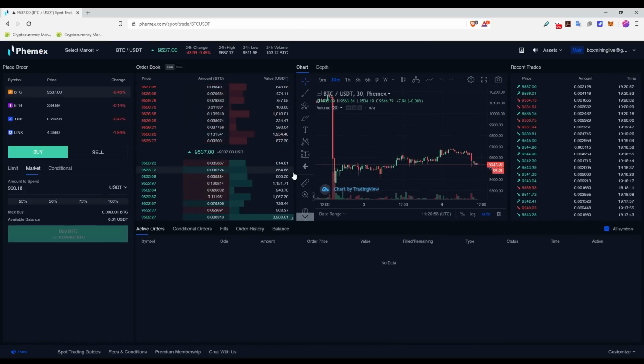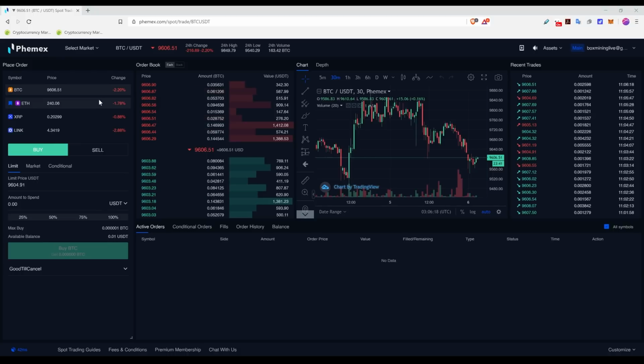The good news is I spent around a month playing with it, and I found that the interface is very, very intuitive. So if you want to do spot trades, you have the 4 coins on the top left-hand corner here. Just select the coin you want to trade. Phemex has stated that they're adding a lot more coins in the future, and it's going to be interesting to watch what happens in this area too.